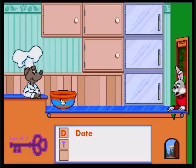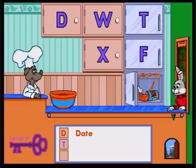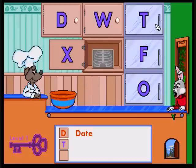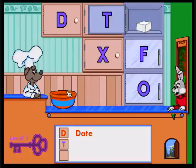This ingredient begins with the letter T. Please find some tofu. X is for X-ray. T. T is for tofu.